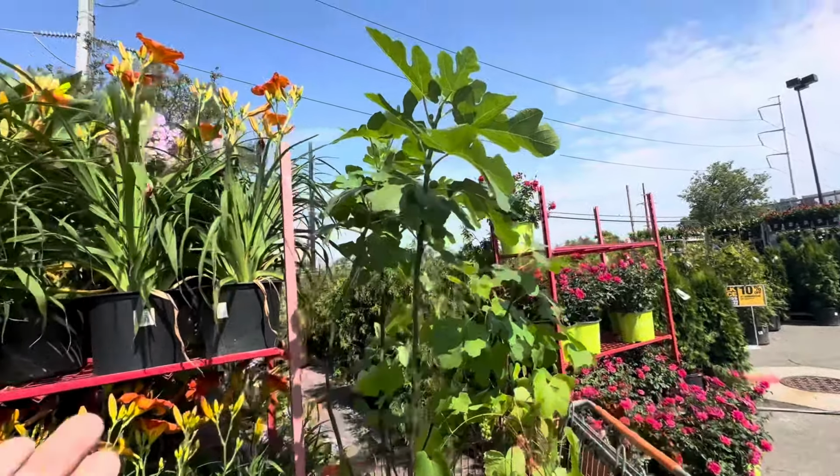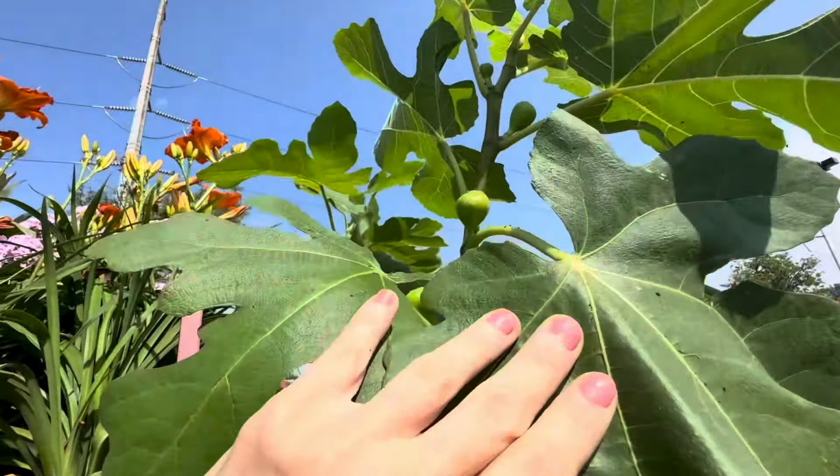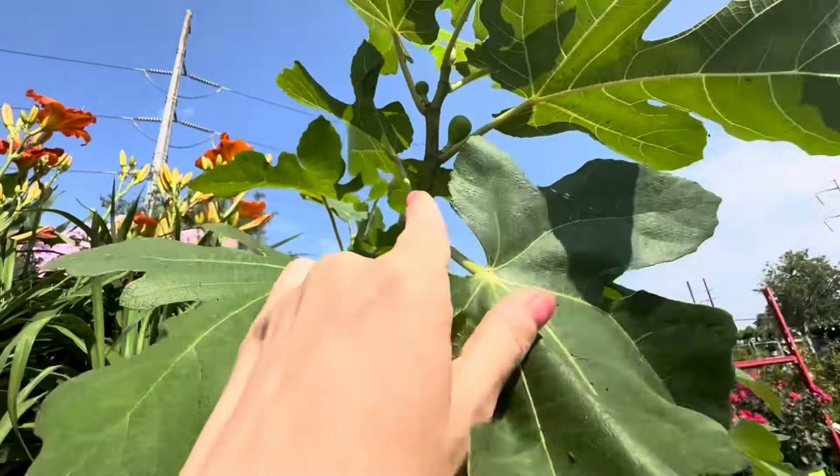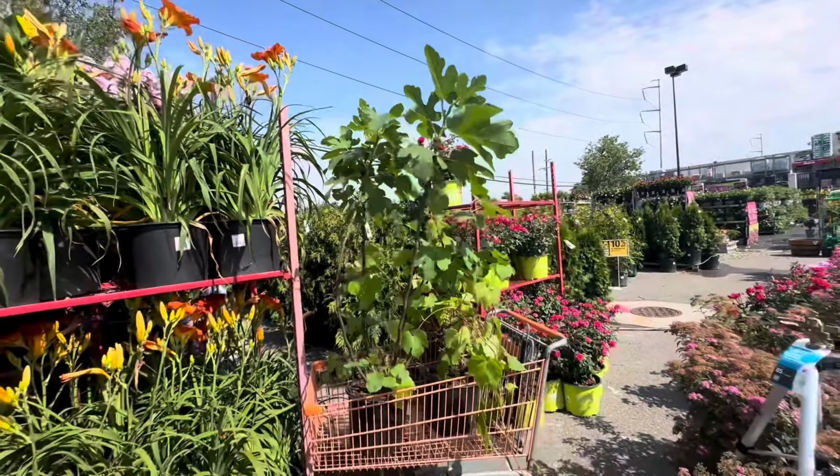I'm getting this beautiful, at least 5 foot tall Chicago Hardy fig tree that is already so productive. Look at all these delicious, juicy figs on it. I'm also getting this gorgeous, productive grape plant. Can't wait to pop these babies into the soil of my home garden, watch them grow, and enjoy the delicious, healthy, edible harvests.